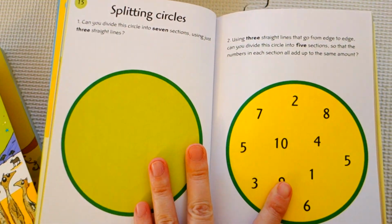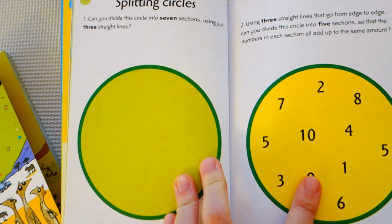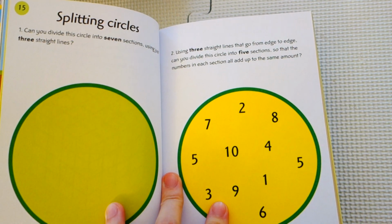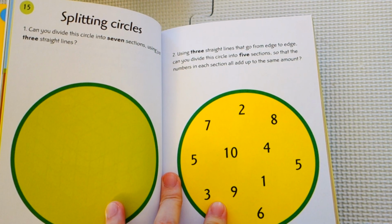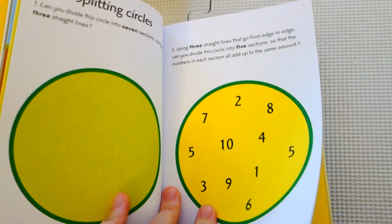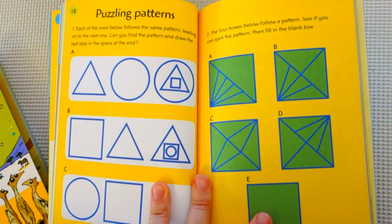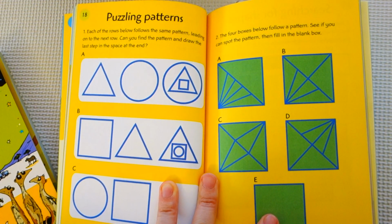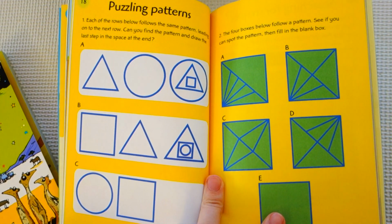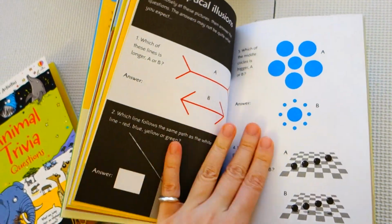Okay. Splitting circles. Can you divide this circle into 7 sections using just 3 straight lines? Using 3 straight lines that go from edge to edge, can you divide this circle into 5 sections so that the numbers in each section add up to the same amount? I think this is like 1st to 2nd grade math. Each of the rows below follows the same pattern leading on to the next row. Can you find the pattern and draw the last step in the space at the end? Patterns. This is definitely at like 1st grade.